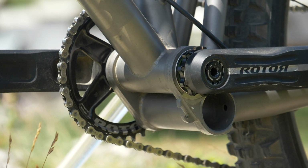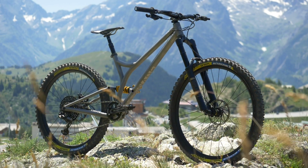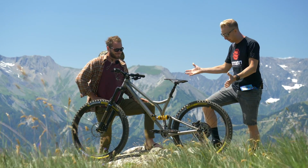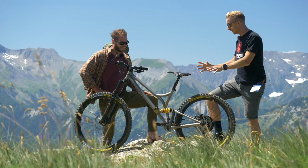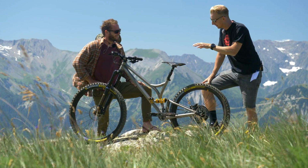Lucky for me, I managed to bump into Gio, who actually designed this bike. We're gonna have a little chat about it because there's quite a few special things taken into account. Okay, so now we've got Gio, the man behind this bike, and I've got to say, firstly, it looks amazing, but what I want to talk about before the design is titanium.